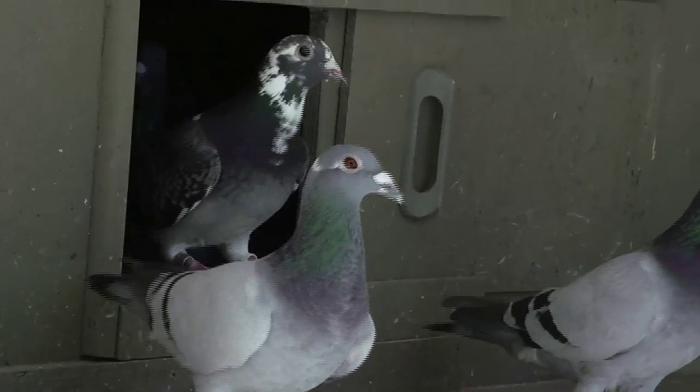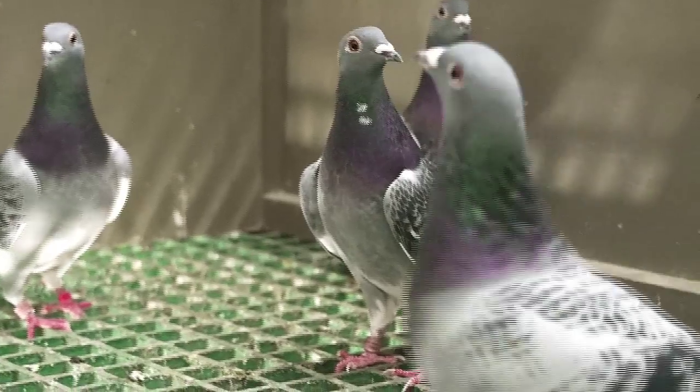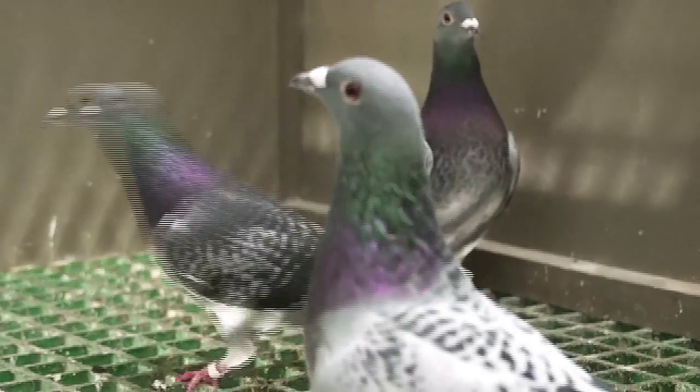Why is the gastrointestinal tract so important? The gastrointestinal tract of a pigeon, I think, is underestimated by a lot of fanciers. The old saying goes, in human beings, you are what you eat. And certainly with a pigeon, that is the case. It needs to be kept clean, it needs to be kept efficient, it needs to be looked after continually. By feeding these pellets, you will absolutely get that.